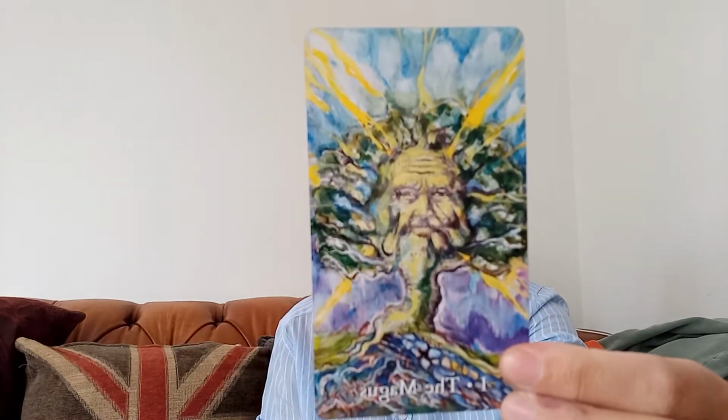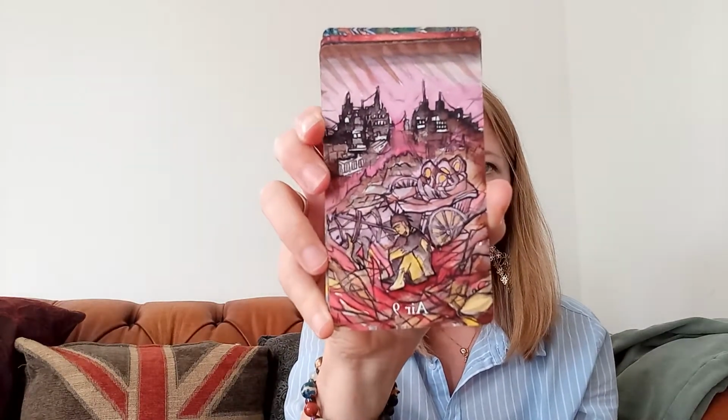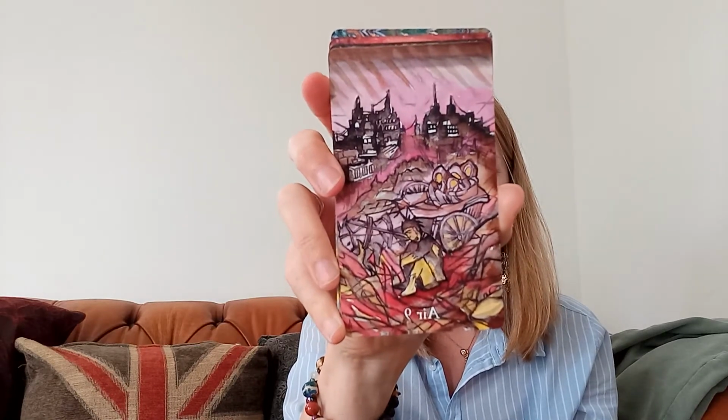The artwork in this is absolutely beautiful. The cardstock, I think I've said, really isn't so great. But the artwork, look at the artwork. The backs are gorgeous. There's the artwork. So you make this. Earth. Sorry, I can't see the titles, so I'll just show you them. Air, somebody of air, 9 of air.